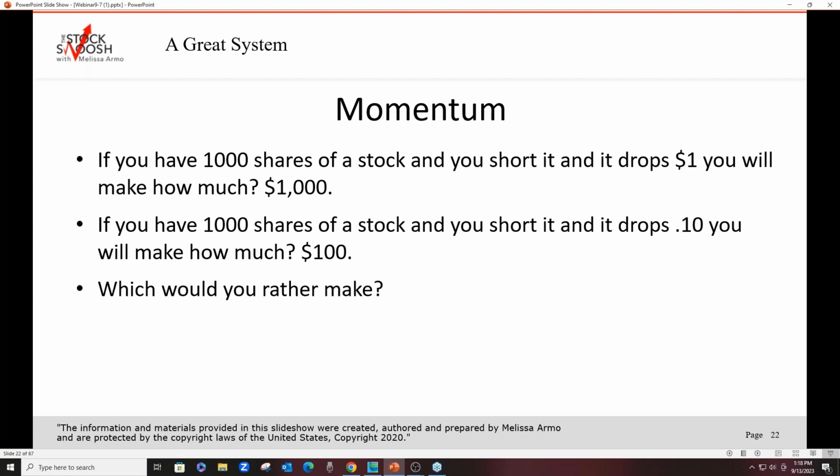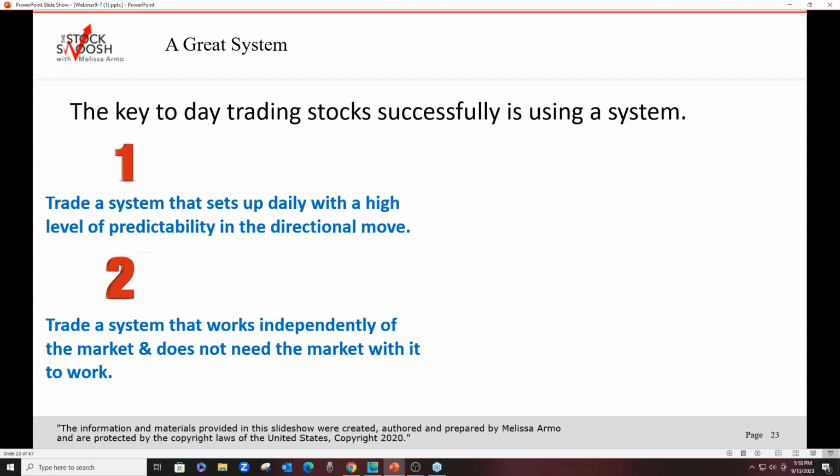If I can make $1,000 in 5 minutes, that's better than making $1,000 in 6 hours. I think the longer you're in trades, the more you're at risk for the possibility of losing money or the trade turning against you. So fast is better. For me, shorting is the way to go simply because stocks drop faster than they rally. That's just the way it is.